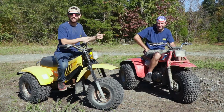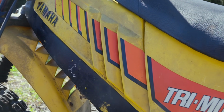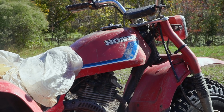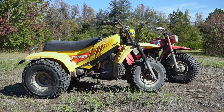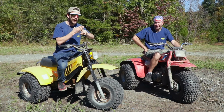While we were exploring Ike's place in West Virginia, we picked up this Yamaha Tri Moto 175 two-stroke on Facebook Marketplace. They're both 1983s, they're both three-wheelers, I think we have to compare them. So in today's episode, we're talking drag race, Cars and Cameras lap, we're gonna do a jump test, and we're even going to do a rock crawl.